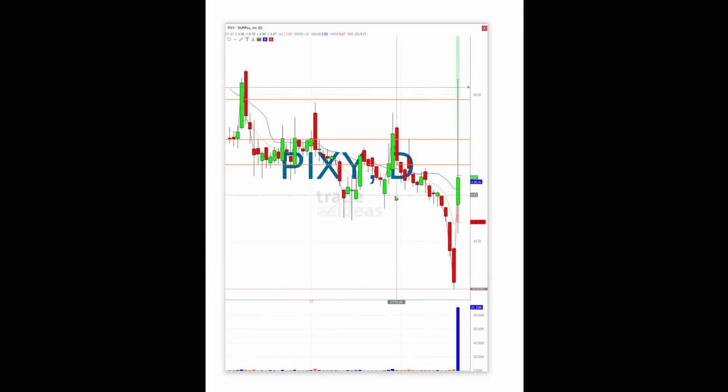Let me just expand it a bit. There we go. So you can see, 1, 2, 3, 4 days in a row, just big. And yesterday was the big down day in terms of the candle. And yet it was yesterday when they announced that they were moving, and this was at 9 o'clock in the morning. It wasn't like at the end of the day. So still, I was struggling to figure out, well, why this move today? Could it just be a delayed reaction to moving their operations out of California?